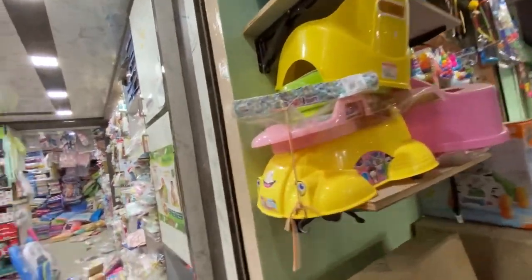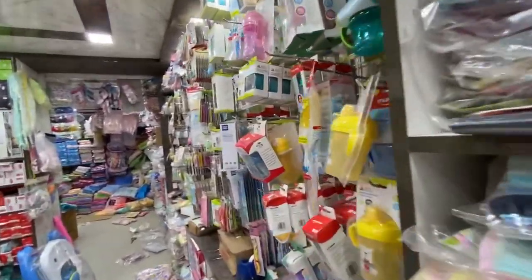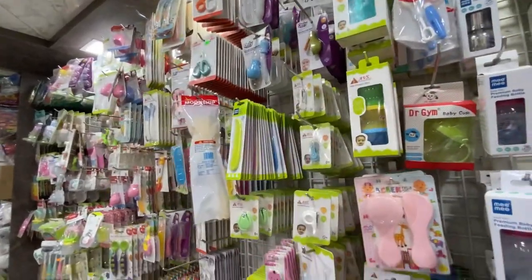They are mainly into wholesale. They distribute to a lot of places in South India, but they also give products for a retail customer at a semi-wholesale price. You can even compare the prices before buying.